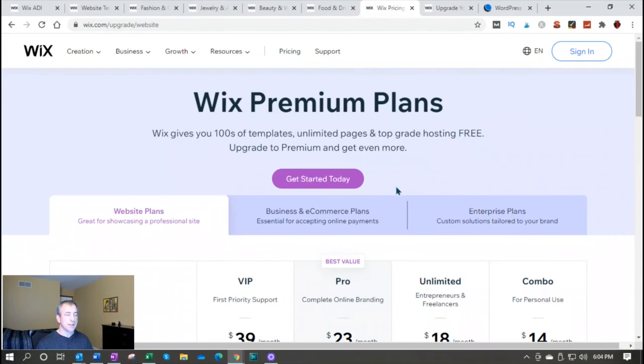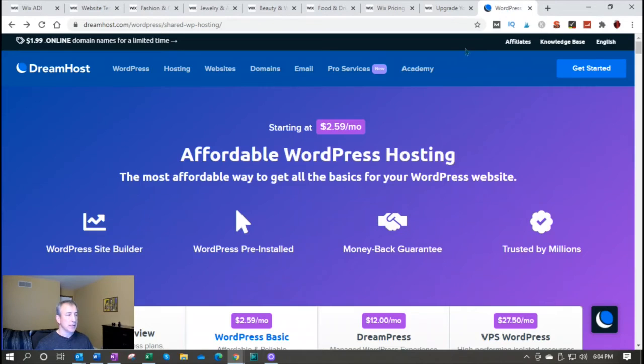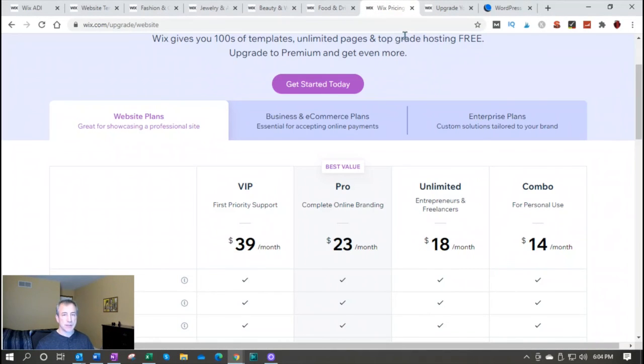But if you're going Wix and you just want easy, something up quick and done, and yet, as you can see, this is kind of expensive, right? Compared to setting up your own WordPress site with DreamHost, I mean, this is starting at $2.59 a month. Now you got to go build your own website. It's a little bit more difficult than the drag and drop on Wix, but not that much. I mean, you can really learn from the videos. I have videos on teaching you how to do that.